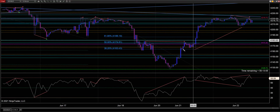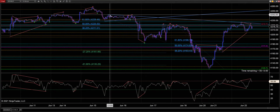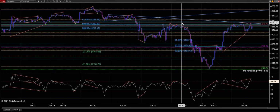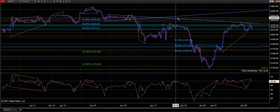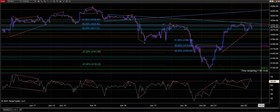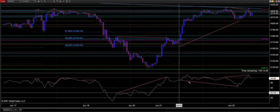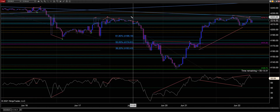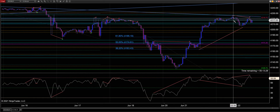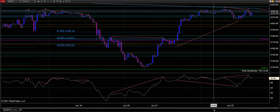Now there's something kind of interesting here. I had this triangle from last week, and I'm not saying that this is part of my strategy or anything, but it's interesting that I had drawn that and forgot to erase it. This morning, right off the top end of the trend line is where we found resistance. It wasn't exactly to the tick, but within a few ticks of that trend line, we found resistance. Just an interesting observation. So let's take a look over here.